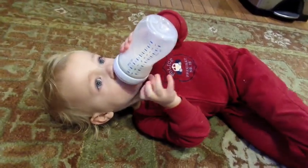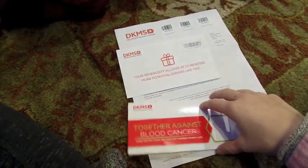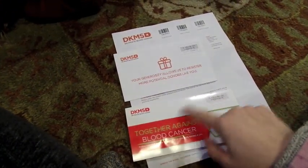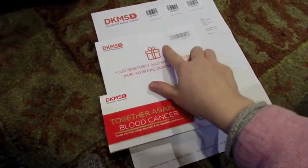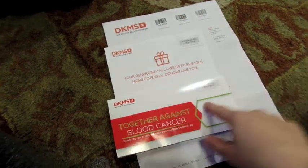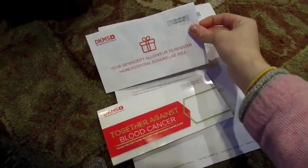Also, I forgot and I got an email reminding me that I need to swab my cheeks and send in my DNA so I can be on the list for if someone needs a bone marrow transplant. So I'm going to do that with you guys. He's really enjoying his milk in his little police outfit. But yeah, so basically this one has the two swabs. I need to swab each side of my cheek separately and then put it in here. And then I take one of these barcodes and I put it on here, and then I take another barcode and I put it on the prepaid envelope and I send it in.